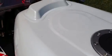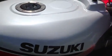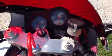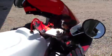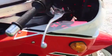The tank is in excellent condition. The paint on it still, like everything else, just looks like it came off the showroom floor in 1990. OEM grips still have the nubbies on them. All the plastic looks real flawless.